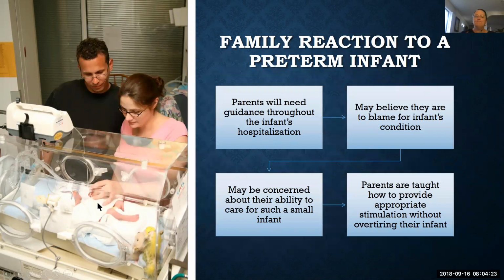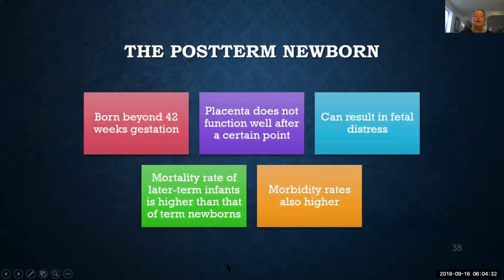And there's usually lots of concern on the part of these parents, and we have to do lots of education and support. Now we're going to move on into the post-term newborn. Now this says born beyond 42 weeks. We don't see 42-week babies very often because these doctors are intervening long before the 42nd week.